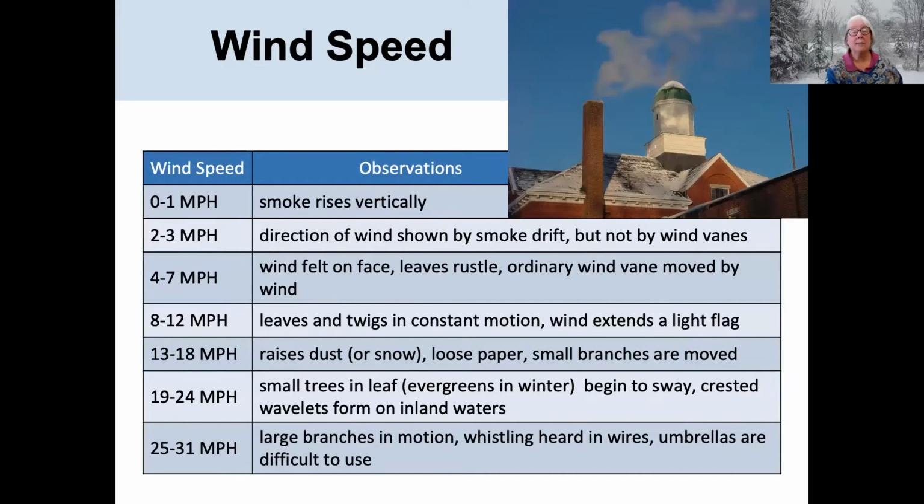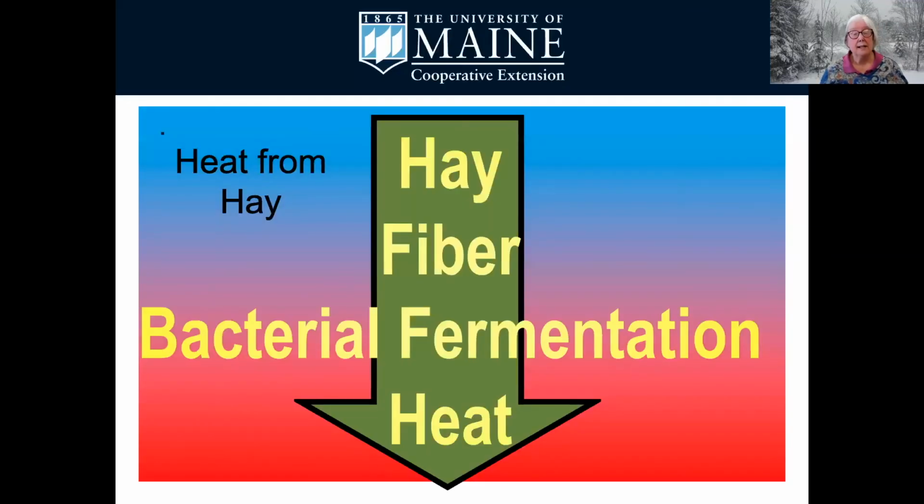And how do you tell wind speed? This is just a chart. We can look at the smoke that's coming out of a chimney. You can look at how the leaves on the trees or the branches of the trees are moving to get an idea of the wind speed. When we start seeing evergreens in the winter swaying back and forth, we're getting up to 20 miles per hour wind. If the bigger branches are in motion, I think we all saw that this past weekend, that's up above 30 miles per hour wind.